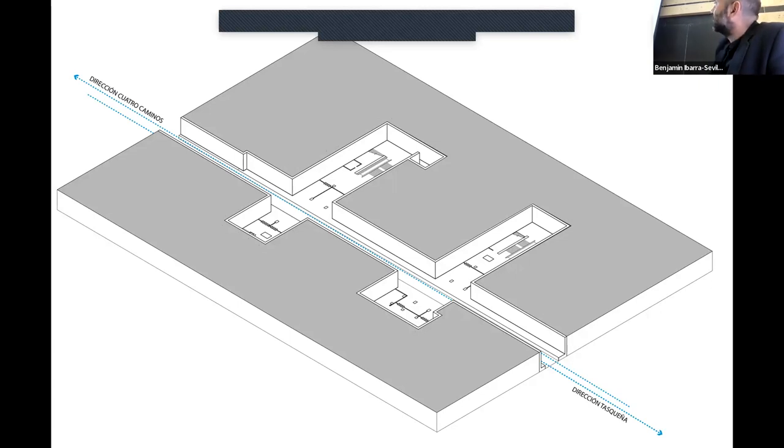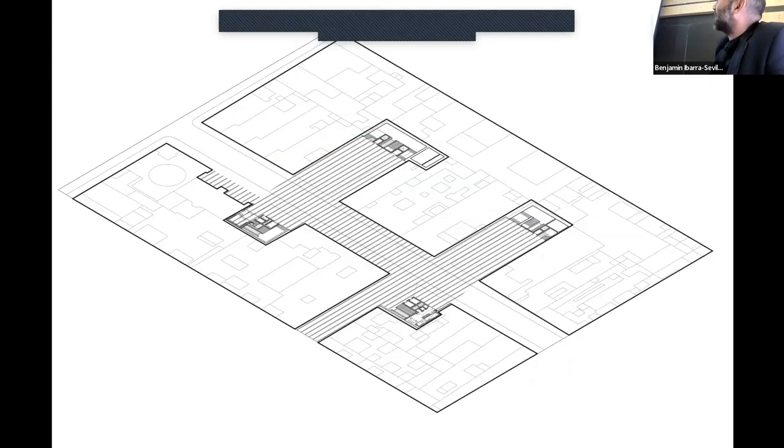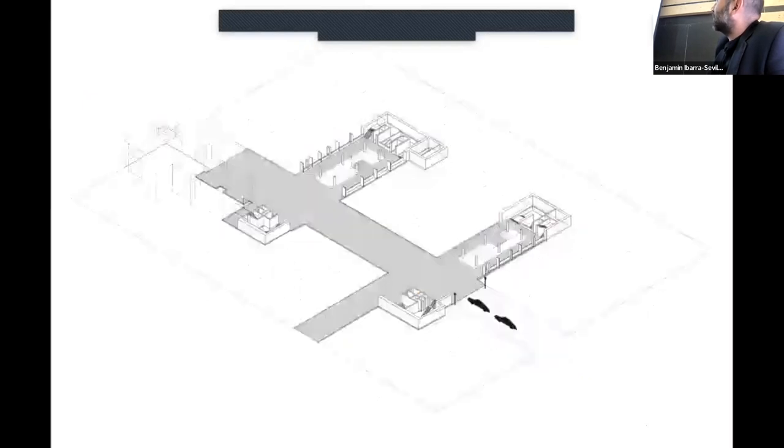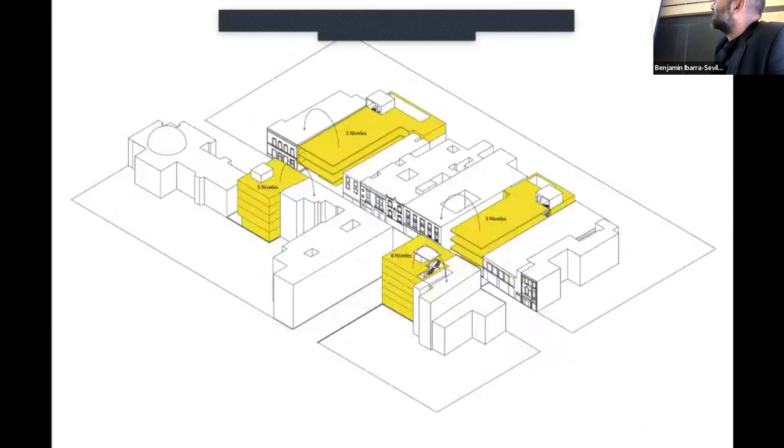So we said, okay, your infrastructure is what is important for the subway to work. But then you have all this other mass on top that you can actually develop. So of course we understood every single part of the subway system, how it worked and how the structure runs. And then on top is this new mass.